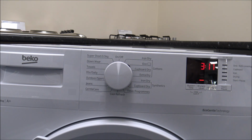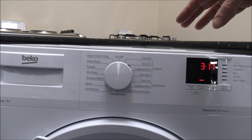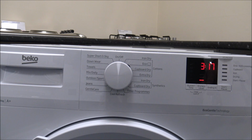But what you will find is if you just open the door, then it will interrupt the sensors. And what I mean by that is that with the sensor system, it can be around 9 to 10 minutes to actually detect the load and how damp it is, and it will adjust the time. If you go and open the door, then it will interrupt the sensors and it will have to start the whole thing again, although it won't take as long. So if you pause the program, then it will actually remember the time duration of the program. Then you can open it, and if you want to, say, take something out, then all you do is when you shut the door, you press the start button and it will carry on.